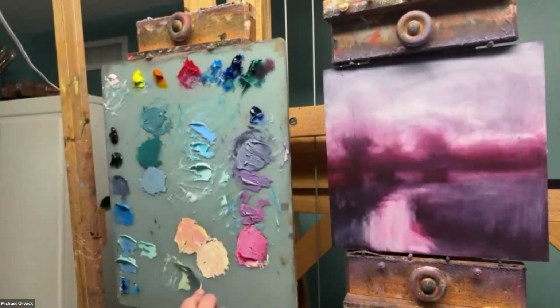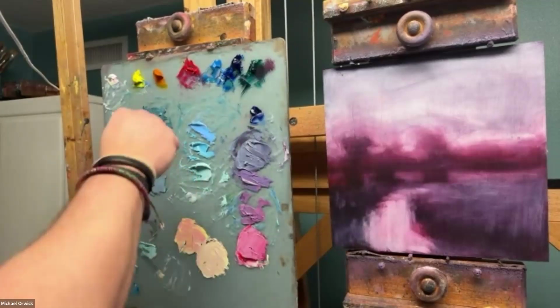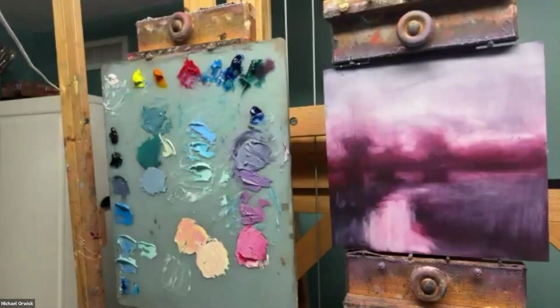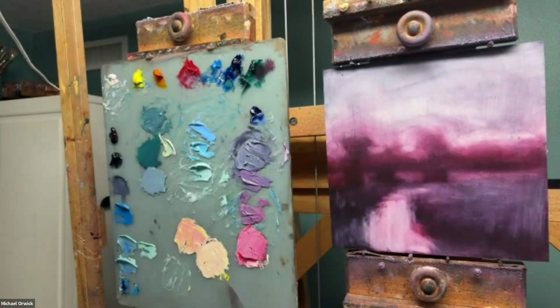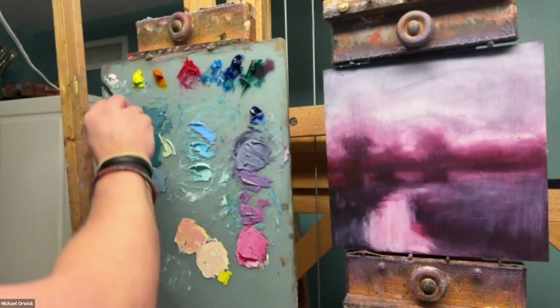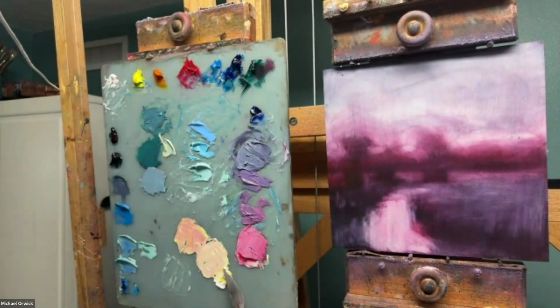This might be fun, a little real soft green that I can use to modify some of these greens up here a little bit. So let's make another pile of that kind of creamy yellow. I'm just going to keep modifying this. I'm going to add a little more yellow. Sometimes that green is in the morning sky. That pale green you just made.